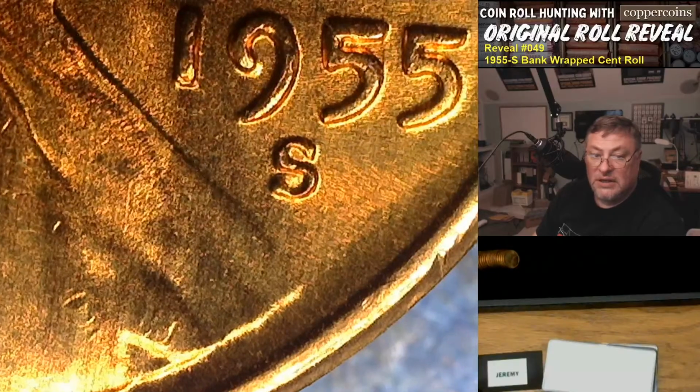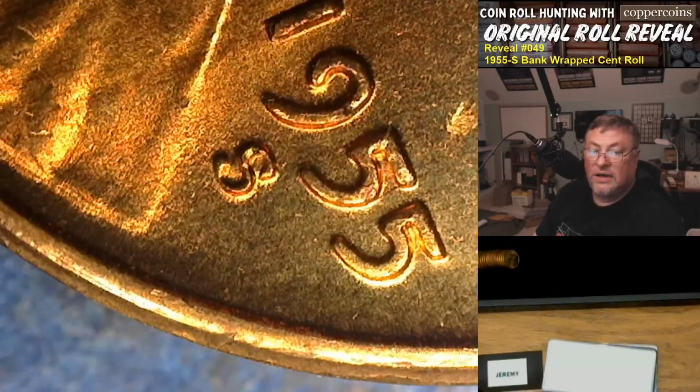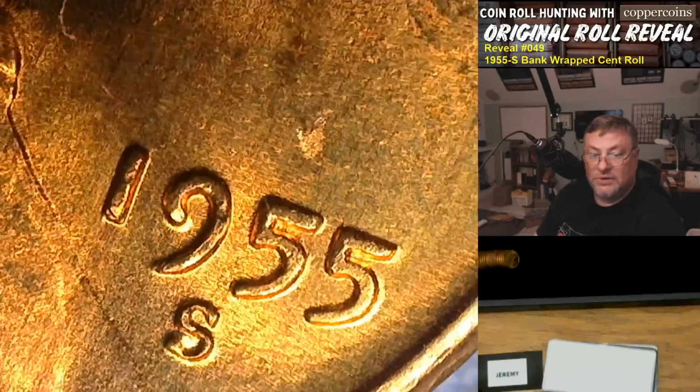Jeremy gets him a normal coin, coin number 24, and on that we've been through half of the roll. We haven't actually been through half the roll yet, because coin number 25 goes to Jeremy as well. That will be half the roll. We'll see what Jeremy gets halfway through the roll. Now, halfway through the roll, he gets an RPM number 2, it appears.